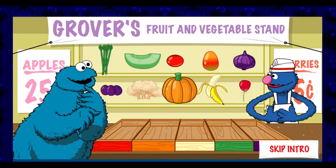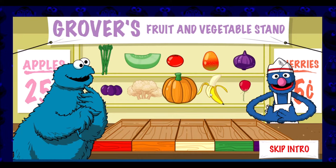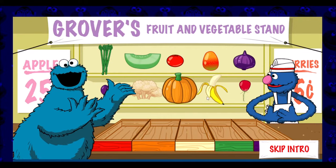Hiya, Grover! What's all this stuff here? These are delicious and nutritious fruits and vegetables! Very fresh, I picked them this morning. Me heard about these fruits and vegetables! Yeah, they supposed to be very good for you, so me here. But how me choose what to eat?